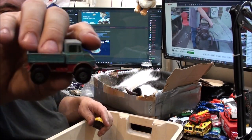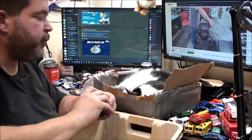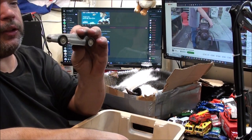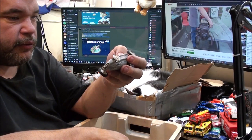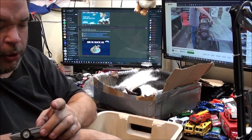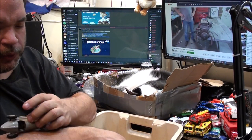And hidden in my hand is a Matchbox Unimog with the super fast wheels. So I did a version with this with the removable tires as well. Big old Corgi missing a tire, unfortunately. Otherwise that would have been a nicer model. Who is it? Mobile Racing Classic Collection by Corgi. Mercedes W154.